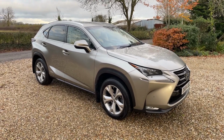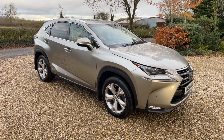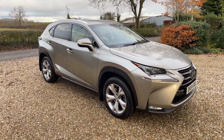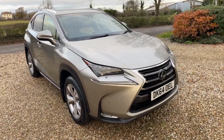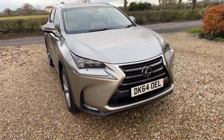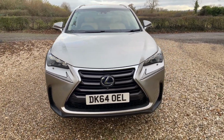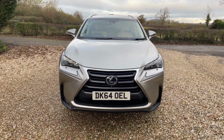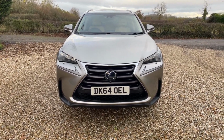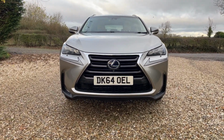This particular example's covered 87,000 miles. It benefits from a lovely history and is in a condition that would go with any car done 20,000 miles. It is in extraordinary condition. So going around the car for you, the styling is absolutely amazing. I say in the advert, I think it just makes others in this class look so bland, and they all conform really, but this doesn't at all.